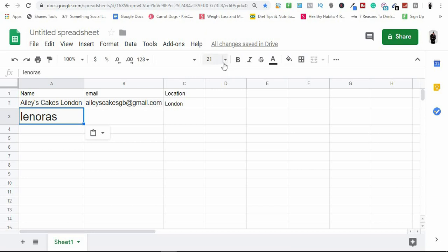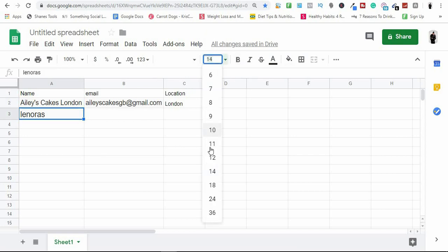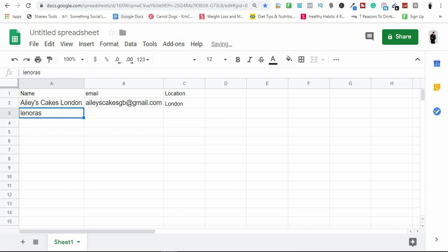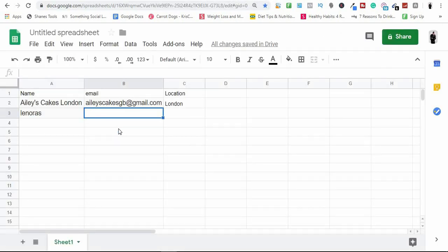I want to reduce the font size to, let's say, 14. This one should be okay, 12. Let's take this down to 12, okay. 12 is just fine. 12 points. Come right here, let's get the email address, put this down here. You can literally do this in any niche.